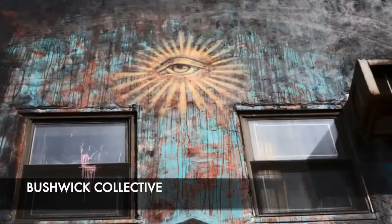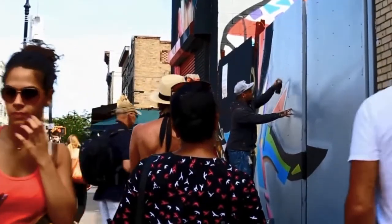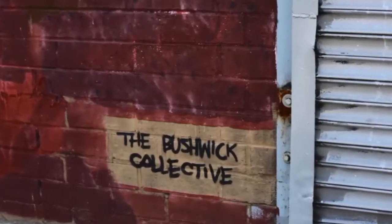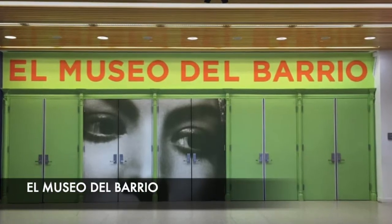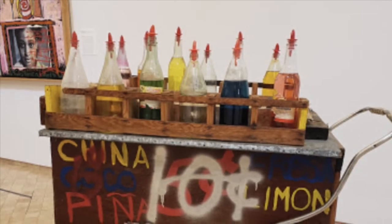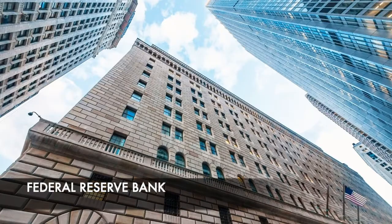The Bushwick Collective is an area of street art and graffiti that is a curated space that invites some of the most talented artists in the world to produce work here. We offer a tour that explores Bushwick street art. El Museo del Barrio, which is the only museum in New York City that showcases Latino cultures extensively. Brooklyn Museum.